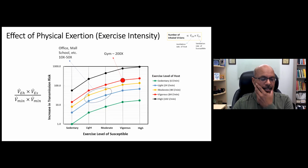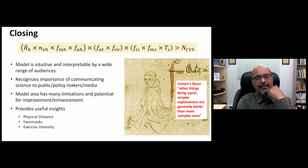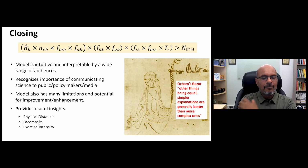So with that, I'm coming to the end of my talk. I just want to close with a couple of ideas. For one, I've been a scientist all my life. Sometimes, we feel that complexity is important, and things that are complex are worth studying. That certainly might be true, but I think coming up with models that are simple, interpretable and intuitive is just as important.